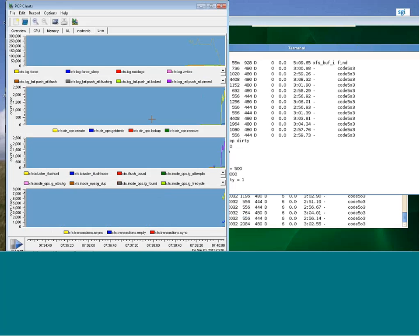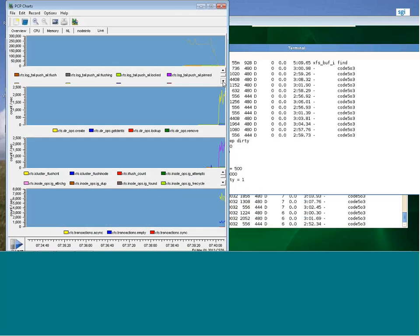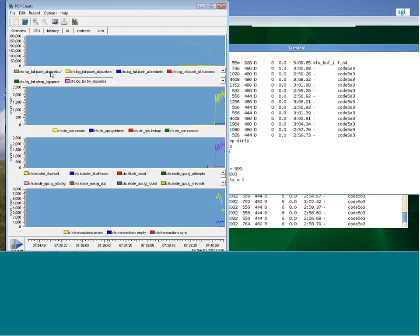Okay. So I do have one here that's way out of range from the others, if I can find it. Nope, not that one. This long tail push, AIL push buff, is the one that I'm seeing here. Let me just keep that out. Okay.